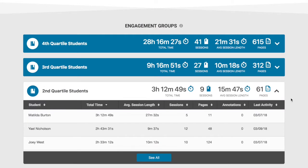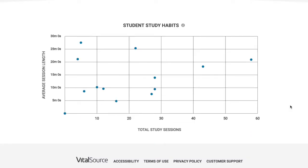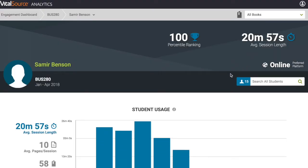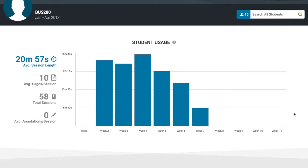A series of metrics are also available for instructors to better understand the engagement profiles within their course, and they can also identify problematic behaviors such as cramming. Student-level engagement provides quantitative feedback that can be used during office hours visits to better personalize the discussion.